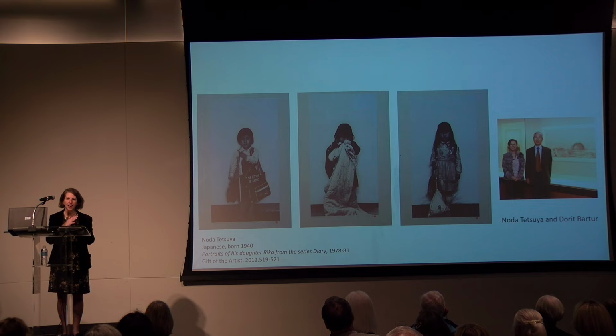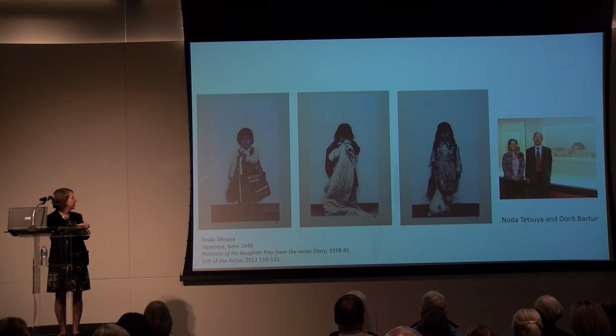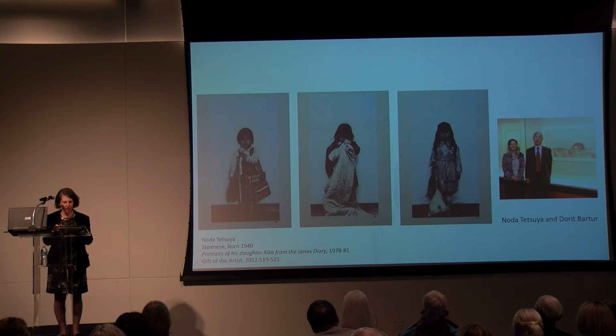And what I'm showing you here are portraits. He does a lot of portraits of his family. You can't be a family member of Noda's without having your whole life documented in prints and shown to the whole world. And I've met his daughter, and this is her at various ages from 1978 to 1981, going off to school.